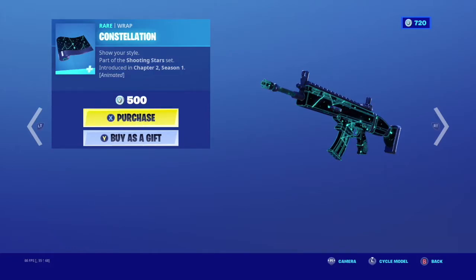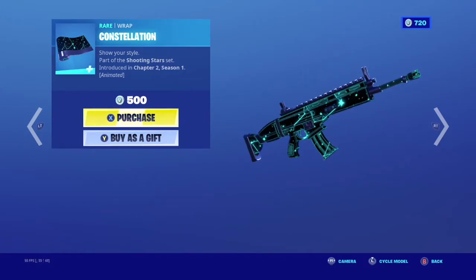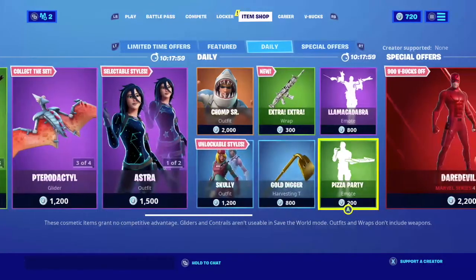What can you do? 500 V-Bucks. If you want to go in and grab that, go ahead and do it. Maybe they'll add it to the end. And I also like how with this one, the detail goes all the way from the butt of the gun to the nozzle. I like how the animation is featured all throughout. I think that's pretty cool.